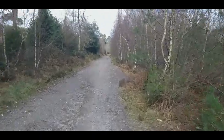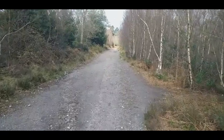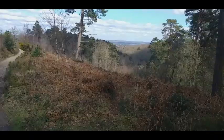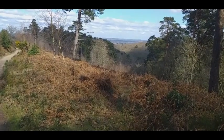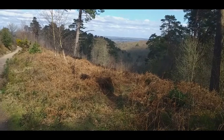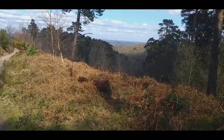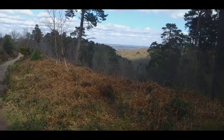And then suddenly the descent starts, which implies the resulting climb is not too far away. I must say the signs are a little bit confusing. At one stage they are yellow for the hike and walk or trail, then they turn white for Rome 639, then they go back to yellow again. Anyway, fingers crossed we're on the right route.